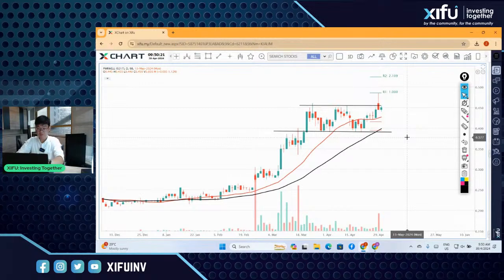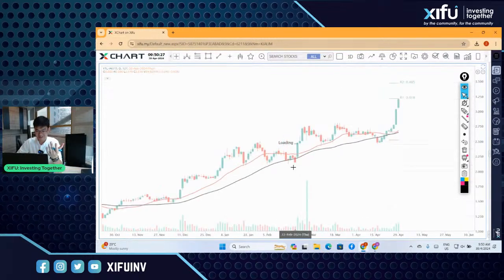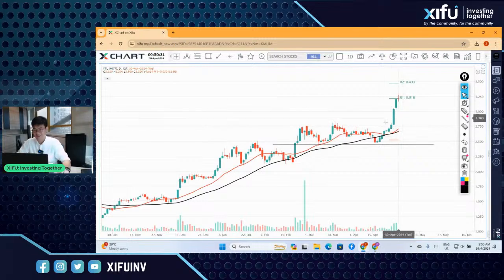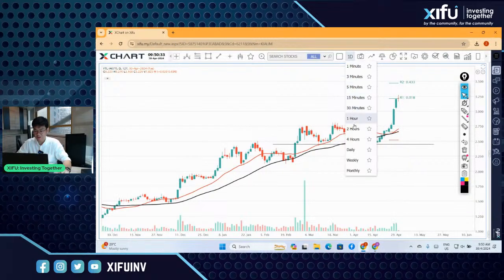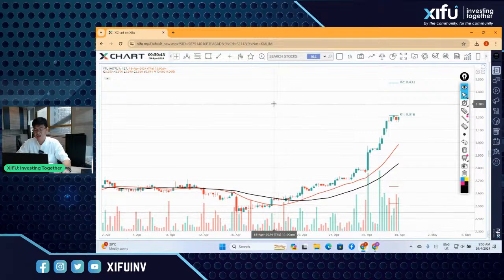So there's RANHILL, YTL Power. This one I was also wrong, because I thought the high volume was a bit dangerous already, but they still pushed up. Not sure who is asking, not sure if you're looking for entry or exit. But daily chart wise, there's no weakness.